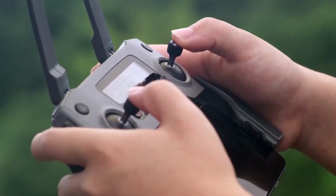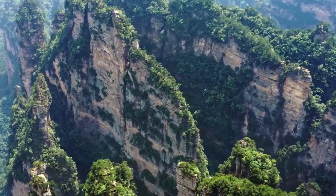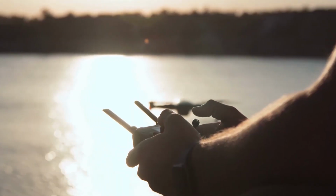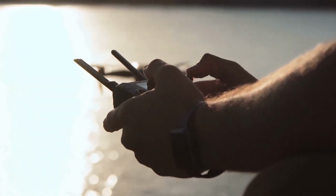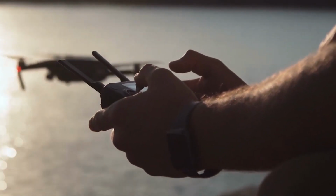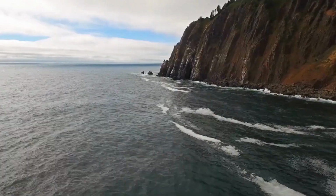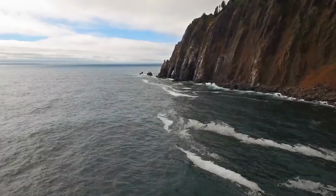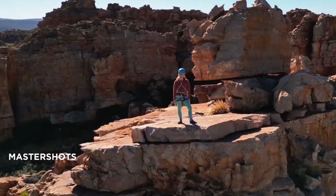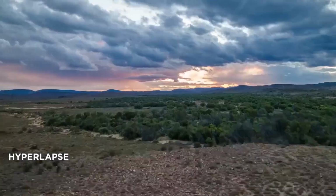Camera. One of the most important features of any drone is its camera. The DJI Mini 4 Pro is expected to come with an upgraded camera compared to its predecessor. The drone may have a 1-inch sensor that would provide better image quality, especially in low light conditions. The camera may also have a higher resolution, which would allow for sharper and more detailed images and videos. It is expected that the drone will be able to shoot 4K videos at 60 frames per second, which would be a significant improvement over the DJI Mavic Mini.